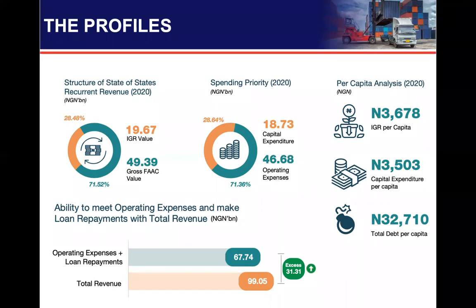But this is one of the largest producers of cocoa and has the largest deposit of gold in Nigeria. Just imagine, this state owes 32,000 naira per citizen, and is investing just about 3,500 in its capital expenditure per capita. IGR per capita is 3,678 naira. This state cannot pay its operating expense without depending on Abuja. But the objective of this program basically is to show how the state can make money from export.